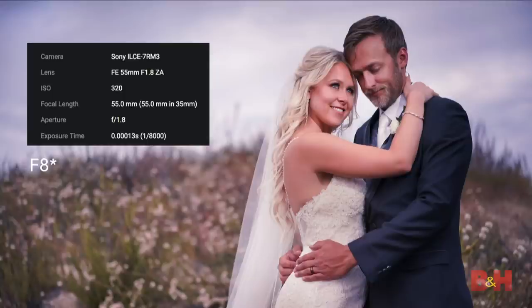Manual or iFocus? Me? Oh, I use a Sony, so I use iFocus. Yeah, the best focusing system in the world, by the way. I'm so glad they just came out with their new A7R IV, which everybody should buy too.